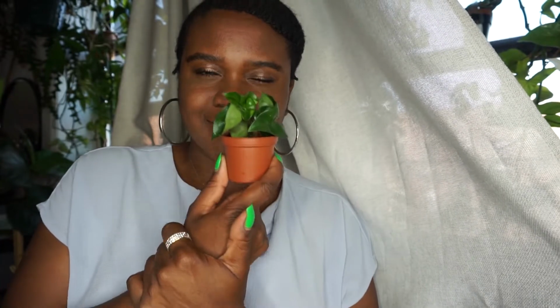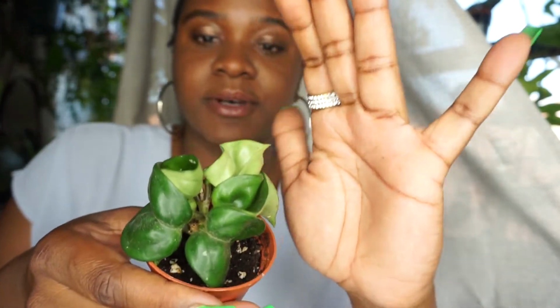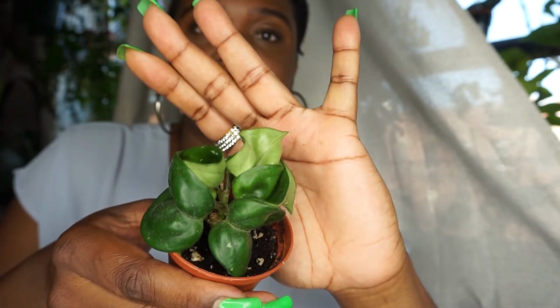So my most expensive plant purchase is actually this little tiny thing right here. This is a Hoya Swiffer's Tail. And if you don't know, I'm obsessed with Hoya carnosa and Hoya carnosa like plants. Swiffer's Tail is a hybrid. It was pretty pricey. I got it. We're not going to talk about the price anymore. If you want to know the price, I will link it in the video somewhere up here.